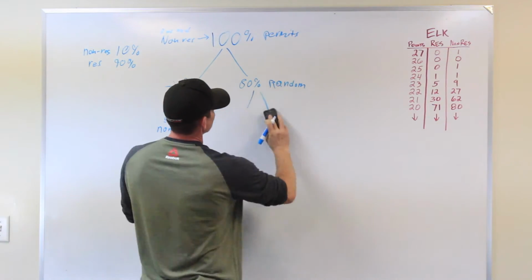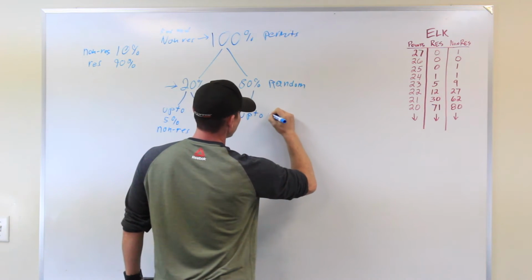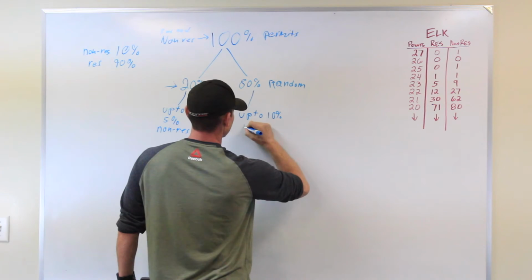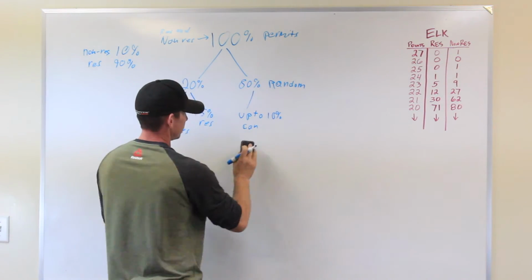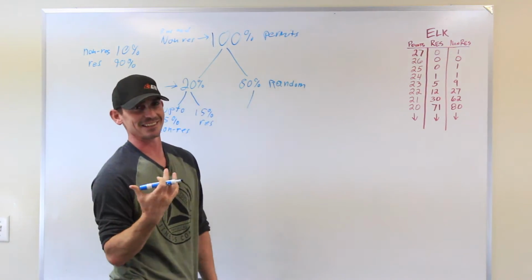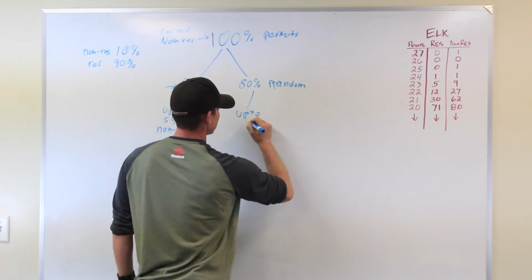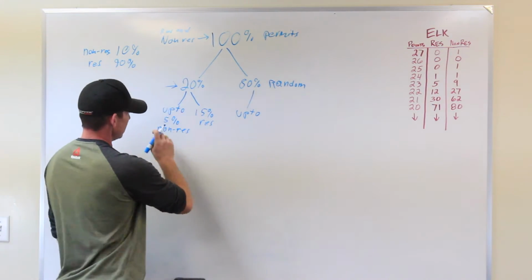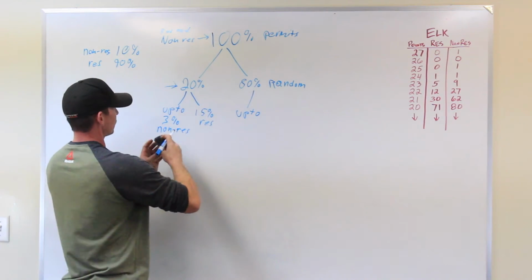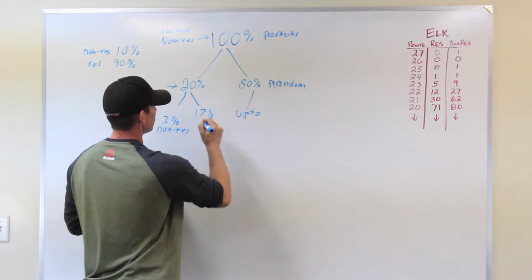So up to 5% or 10%, with 5% being drawn on this, I'll just say, okay, 5% was drawn here, so up to 5% can be drawn in this 80% for non-residents. The reason I paused on that is because if you take that number away and there was only 3% drawn there that went to non-residents, then that would, of course, change that to 17%.